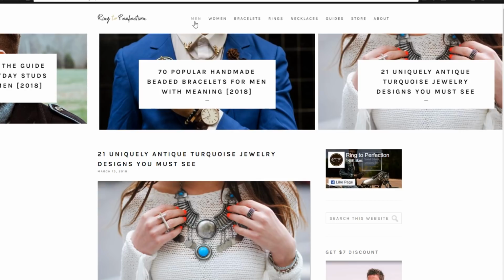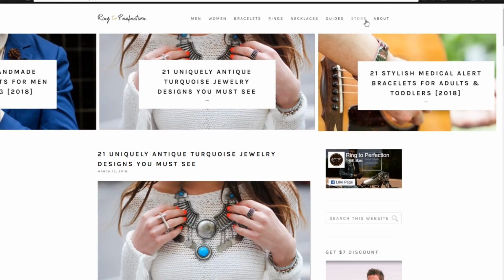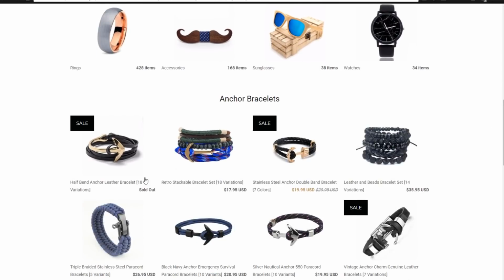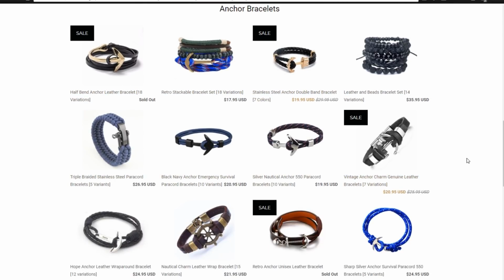So, as you can see, men, women, bracelets, the different types, rings, necklaces, and if we go to their store as well, their whole entire store is laid out very nicely. As you can see, definitely dropship products here. I've seen a lot of these types of products just sitting on AliExpress.